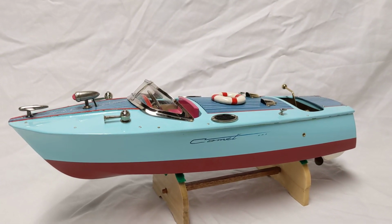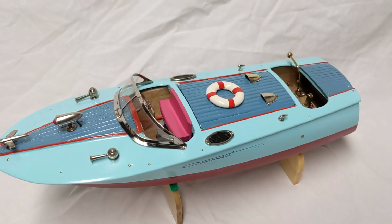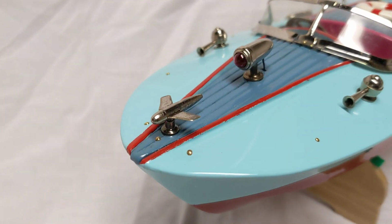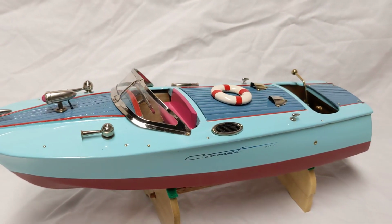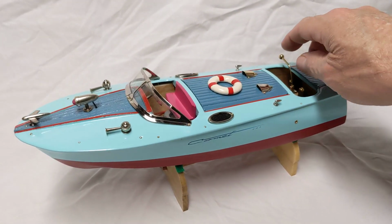And anyway, I restored it totally, repainted it, did everything to it. And there she blows. All original colors and everything else. Extremely rare bow ornament, the airplane. That's extremely rare. I only had one in all my fittings boxes. So, and here it is running.